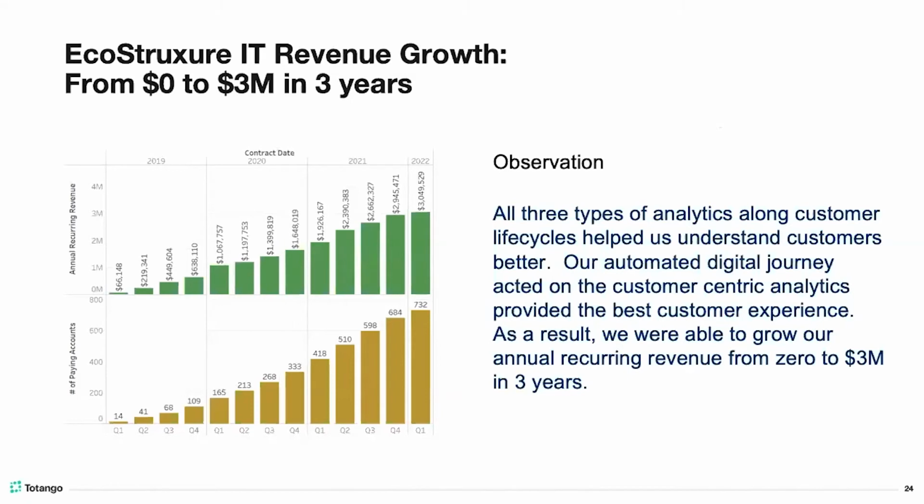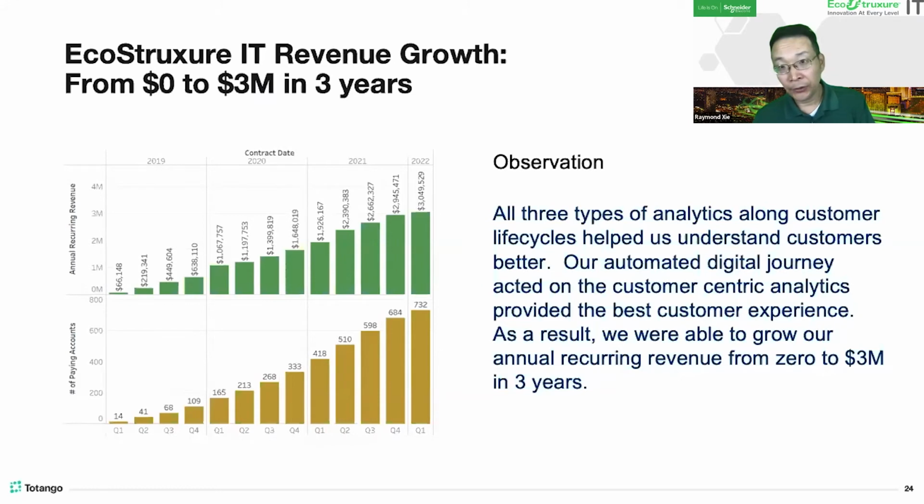So here is our result. We were able to grow from $0 to $3 million in recurring revenue in 3 years, thanks to the data analytics and composable customer success technology we leverage from Totango. Hopefully you learned some tips and secrets of driving customer retention here. Thank you. Back to you, Mike.